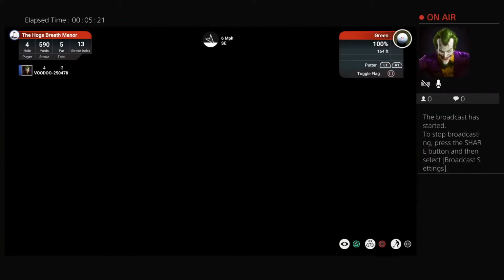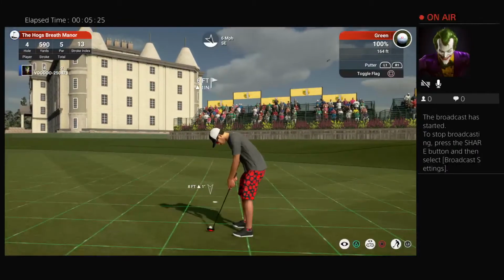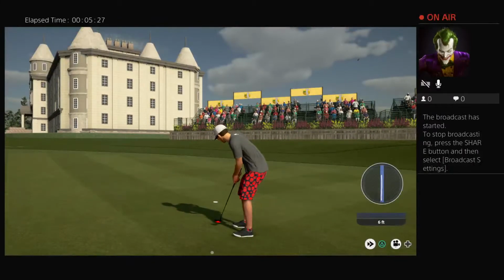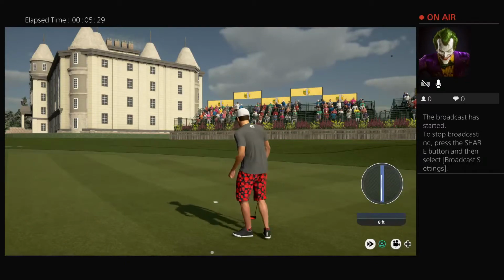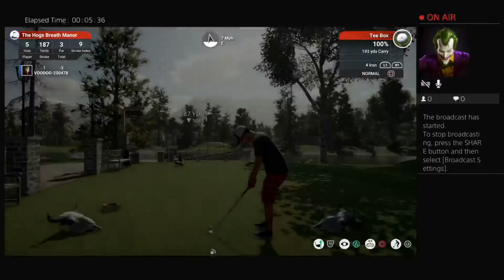And this putt's for birdie. And that putt will drop. And as we check the standings, he's still holding down first place after that one.